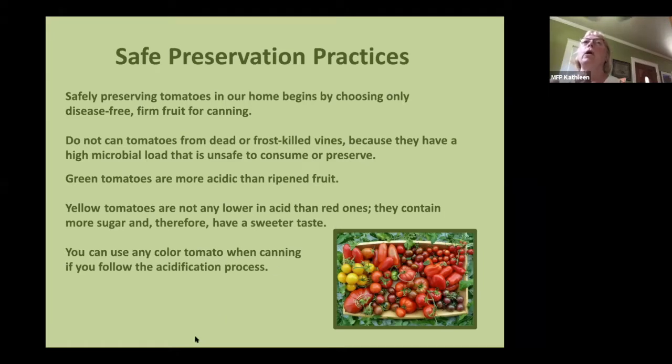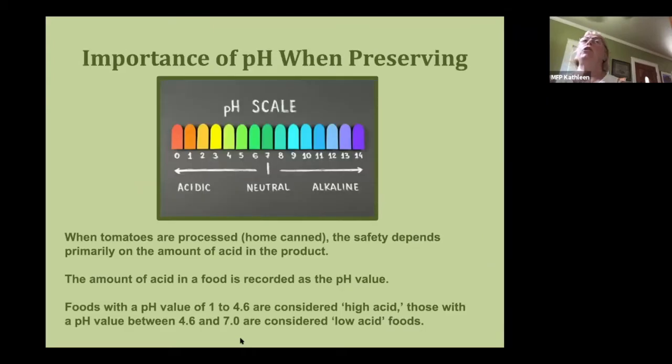Green tomatoes are more acidic than ripened fruit. Yellow tomatoes are not any lower in acid than red ones. They contain more sugar and therefore tend to have a sweeter taste. You can use any color of tomato when canning if you follow the acidification process. Next slide, please. pH, very important when you're preserving.